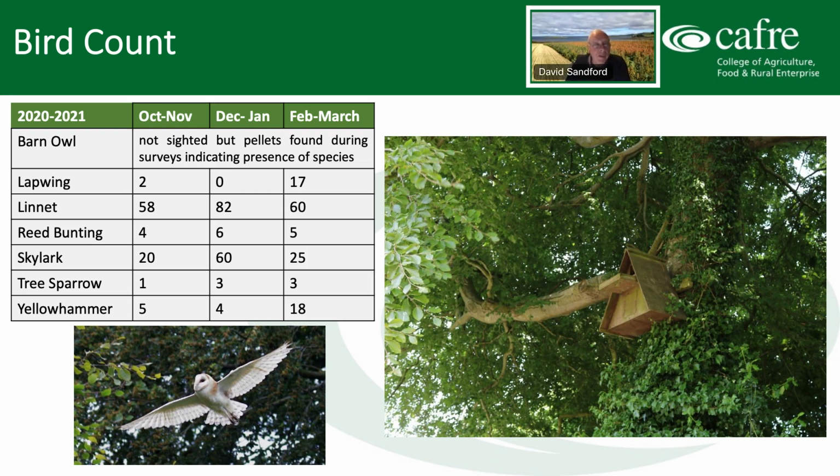We've been very pleased. RSPB and also Wildlife have been doing bird counts and species counts for us over the years, and in fact DERA have used us as well for comparisons against non-EFS, non-ICMS farms as well. And the great thing I like about this little chart is that this is the time you want to have the birds in your farm.